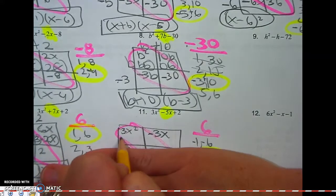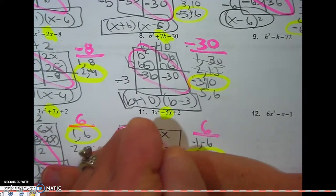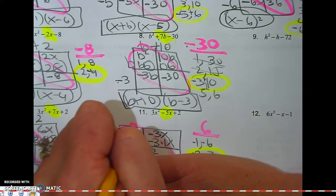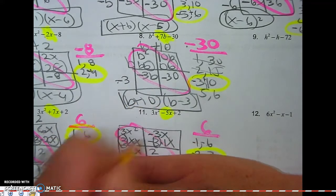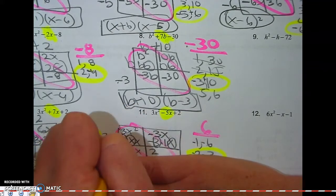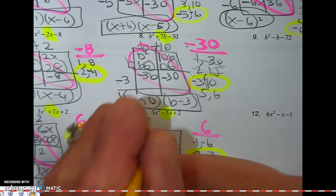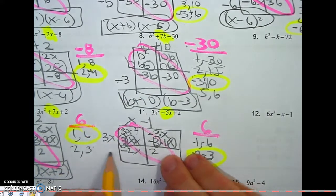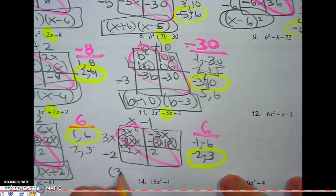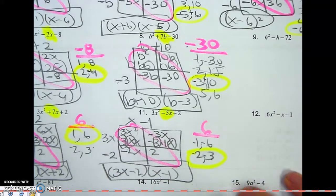So now, this time I go 3x, x. Negative 3 times 1, x. Now, the 3's are what matches, not the negative. The x is what matches. So, whoosh, 3x. I'm left with x minus 1. 1 times 2 is 2. A negative times a negative is a positive. So I'm left with 3x minus 2, x minus 1.